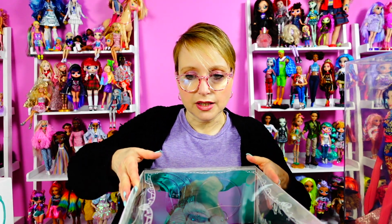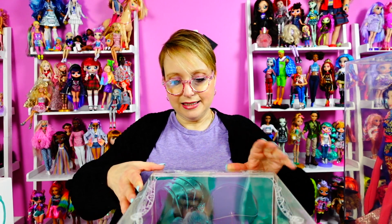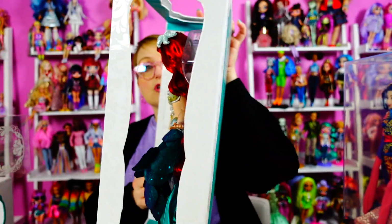The box is slightly dinged up, but get this off gently. We never took her out of the box. She still lives in her box. Let me get this off so you can see the. If they still made them like this, they would charge so much money for them.